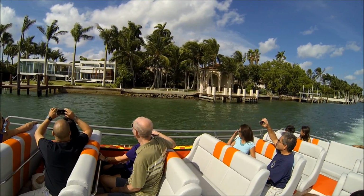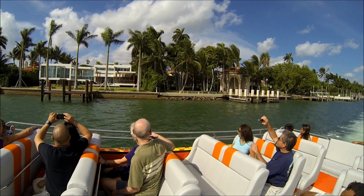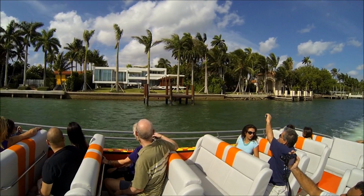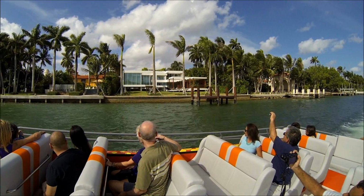This really modern-looking mansion right here was an empty lot 2 years ago. Jennifer Lopez purchased it. She had the mansion custom built, and now she's selling it as an investment. That's Jennifer Lopez.